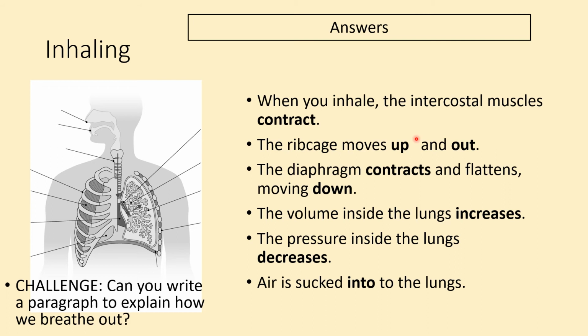So here are the answers. When you inhale, the intercostal muscles contract, the rib cage moves up and out, the diaphragm contracts and flattens, moving down, the volume inside the lungs increases, the pressure inside the lungs decreases, and air is sucked into the lungs.